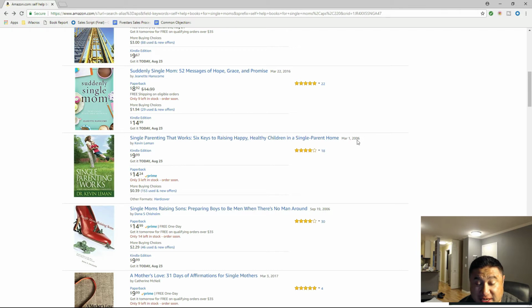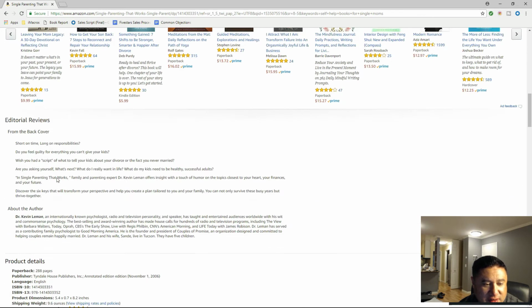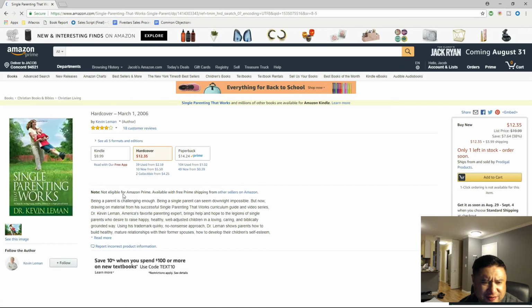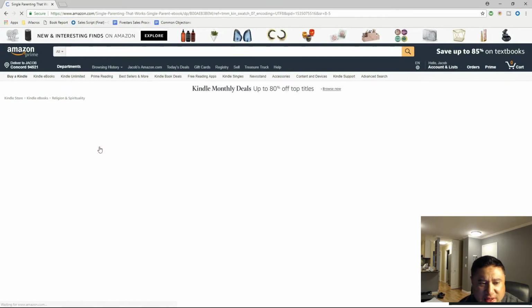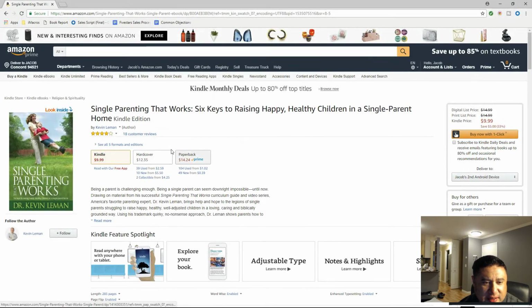For a book that's over 10 years old, it's 12 years old. At $14.24 for the paperback, let's take a look. I doubt it does well, but single parenting that works. Okay, I like the title premise. It does really well. Hey, better than the rest on paperback. Okay, 200,000. And with that, let's take a look at hardcover. Just because, why not? Doesn't do well, that's fine. And then the Kindle version at $9.99. Doesn't do well at all, but the paperback does well.